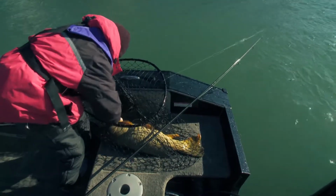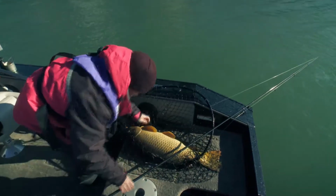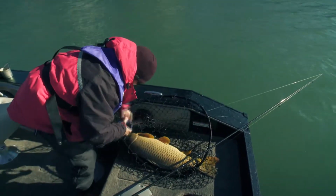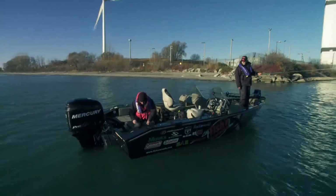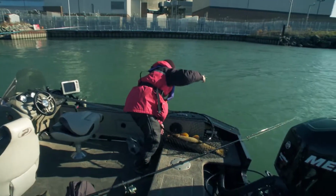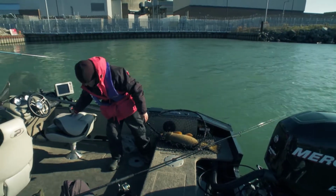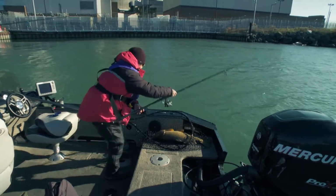Now, what do I need for de-hooking them? I see the hook. I see all of the hook right there. The only reason I'm going to use pliers is my line's tight. I think it's what's getting me. And it's underneath. There it goes. These fish are very hardy too. That's the good thing about them. They're nice and hardy. Get that out of the way.